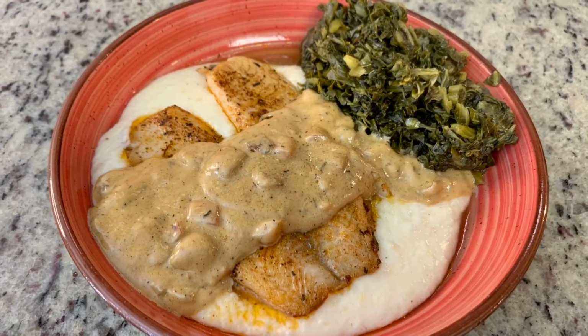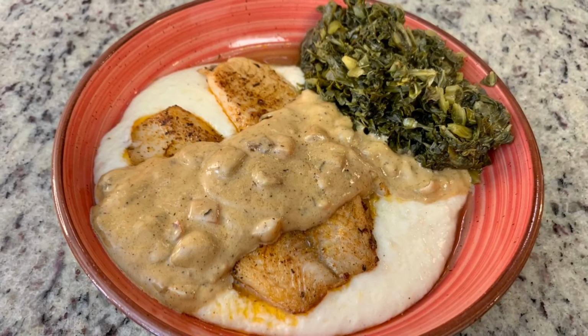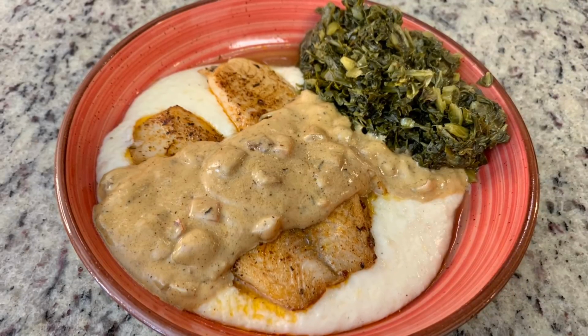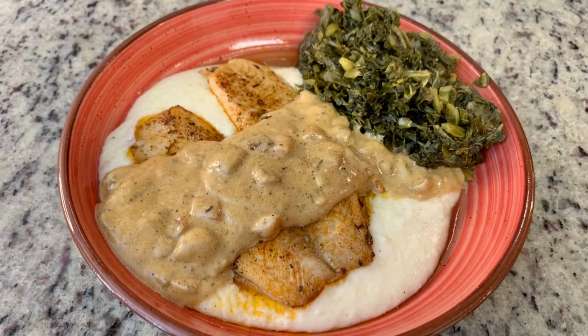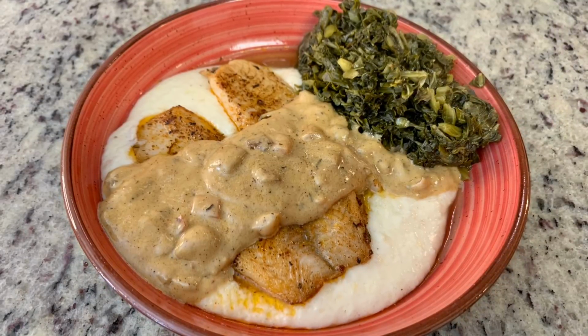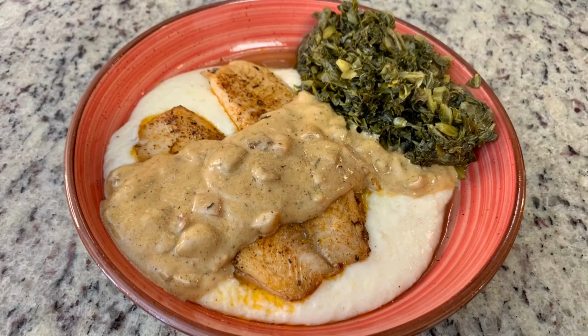So to serve it up, I laid a bed of the grits down, topped it with a piece of the fish, put some of that cream sauce over top of it, and then to go on this side, I had a can of the Glory seasoned, I think these were turnip greens, so I just drained them really well, and then my husband likes to add the hot pepper vinegar sauce on top of it. So this was dinner, so delicious.